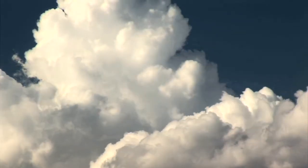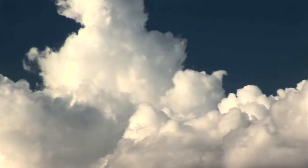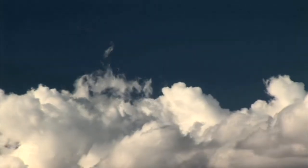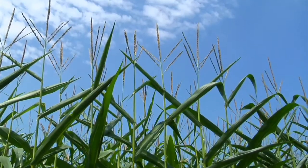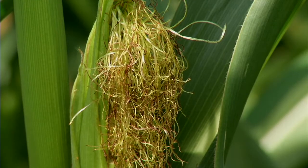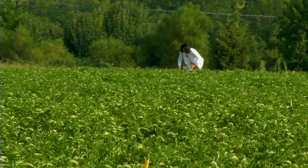By changing clouds, people alter rainfall and the way the Earth reflects and absorbs energy from the sun. Both impact our climate. And climate, in turn, impacts our lives. That's why, for the last 10 years, Terra's been dedicated to learning more about the world around us.